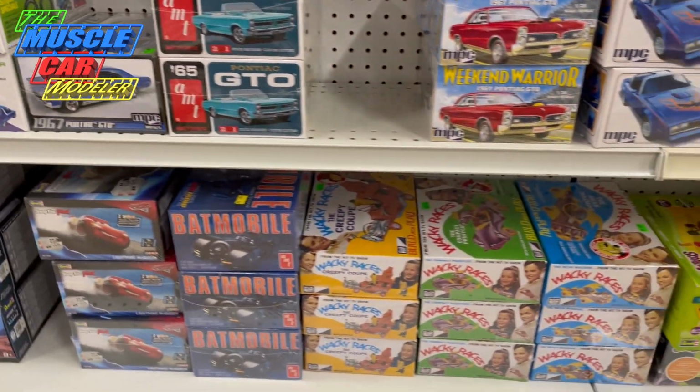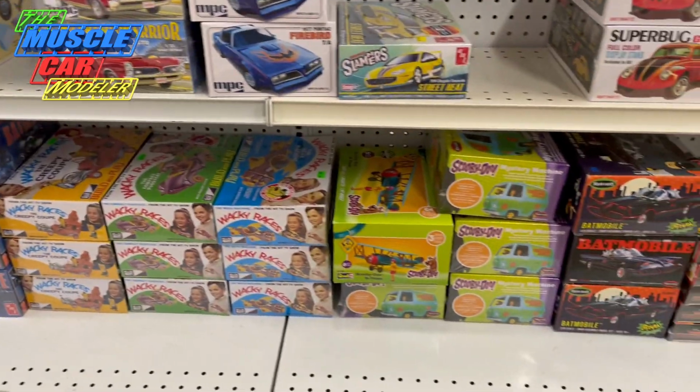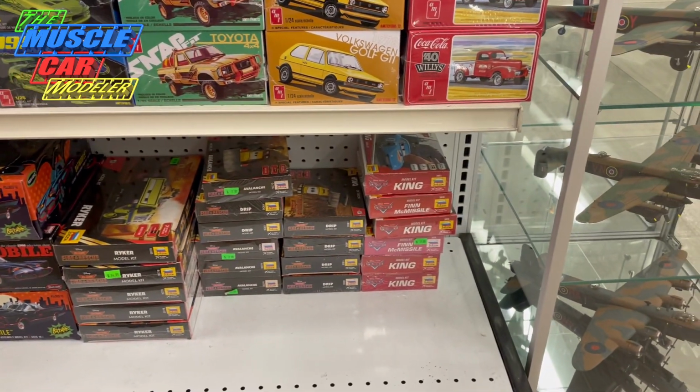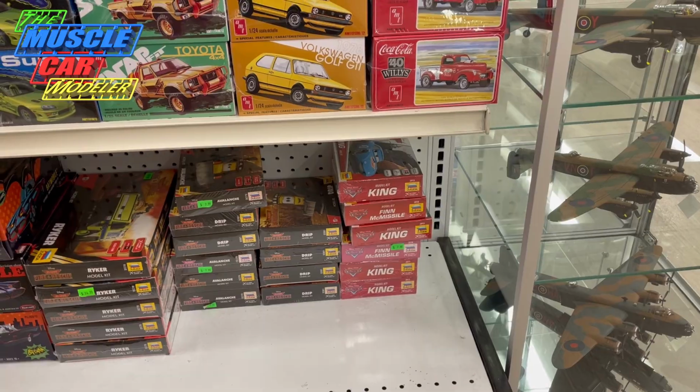Batmobile. Got one of those in my stash as well. Some more of the vintage Batmobiles. The 66. The Adam West Batmobile. It's one of my favorites.